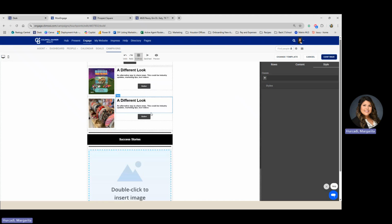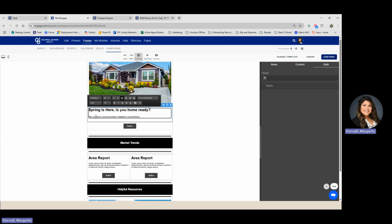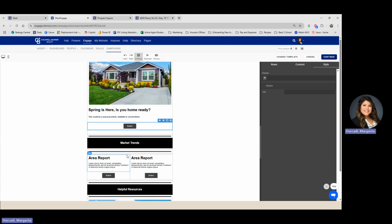And enter there. Is your home ready? And then you can talk about what you want to say here and then link the article here.